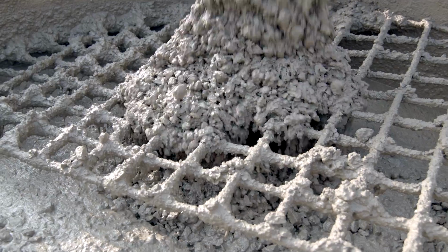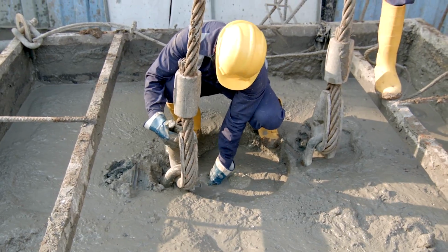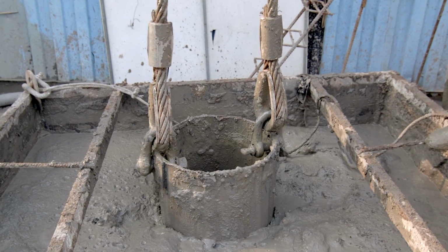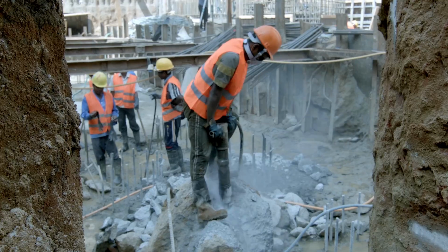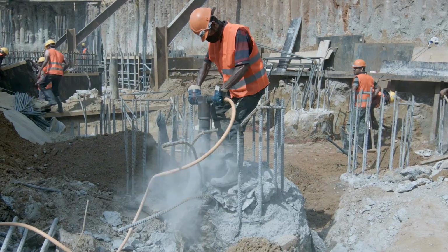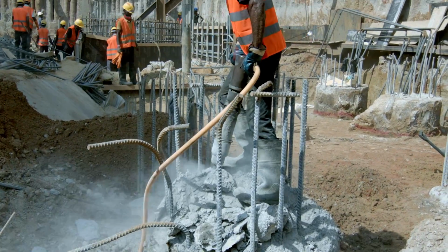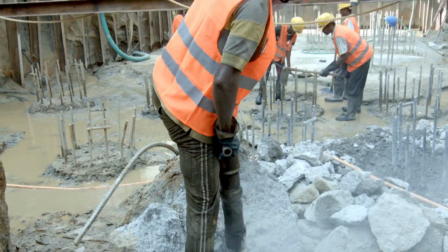Before the concrete hardens, the temporary casing which was initially installed is extracted. The entire procedure is carried out under a strict quality control process which is well documented. The concrete at the top part of the shaft, which is contaminated with debris, will be cut off later using a jackhammer in a process known as head cutting.